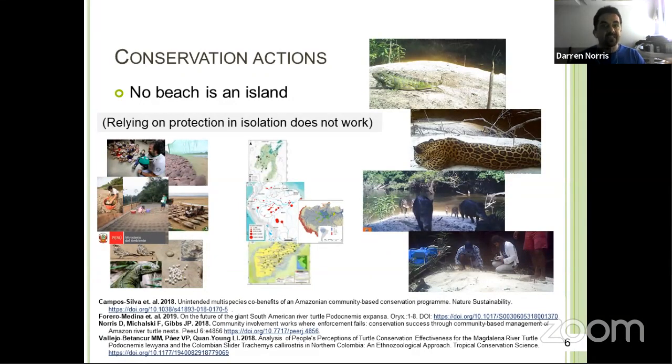Over 50 years, a variety of conservation actions have been developed. So looking at the slide here, over on the left, showing examples. This is environmental education, it's protecting nesting areas, it's in situ protection of nests, ex situ head starting, a whole mix. And this mixes across South America. Different countries have their own variations, have their own priorities, but the particular message that comes across is doing this in isolation doesn't work.